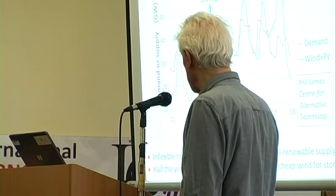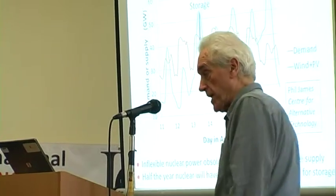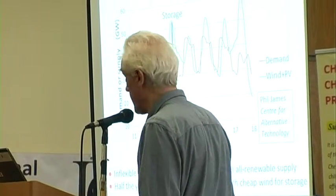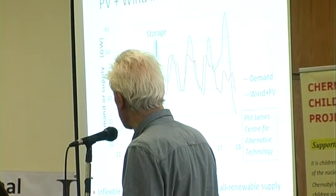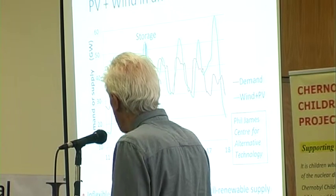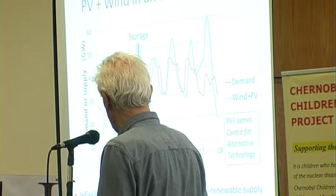Because nuclear, as we all know, is inflexible. Once it starts, it has to remain at that power all year, 24/7. It's a flat line across here. The backup you need is something that's flexible. And biogas electricity is the obvious thing, and we'll see how that moves this out.